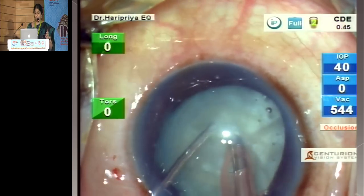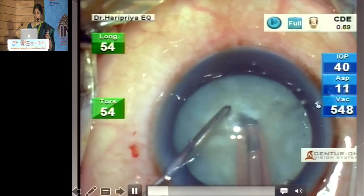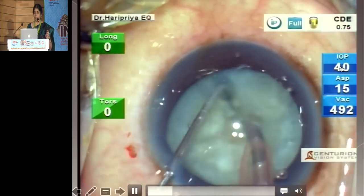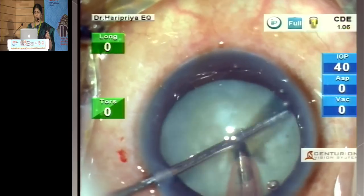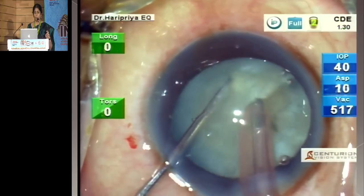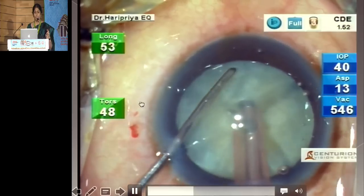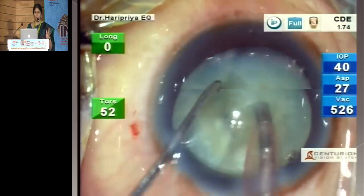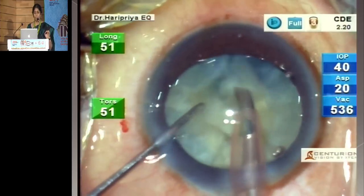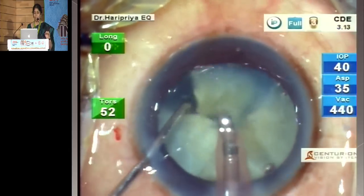So this is a phaco being done on a white lens. The target intraocular pressure set here is 40 millimeters. As you know, the goal here in a white lens is to have a very stable chamber once your excess is done. The torsional ultrasound is about 60. In the early generation machines, we would have it at 100 with Infiniti, but here with this balanced tip, you can set your energy levels to about 60.